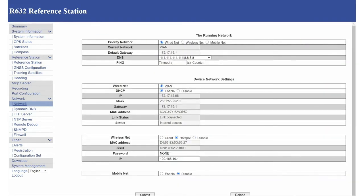Under network, this is where you can have either a wired connection, a wireless net connection, or a mobile network set up. Underneath here we have the wired setup, and then we have the wireless net setup. This is actually the setup for hotspot right now. If you're within the vicinity of the R632, you connect through the Wi-Fi hotspot, and then you input 192.168.10.1, and that will bring you to the web UI, which you have right here.